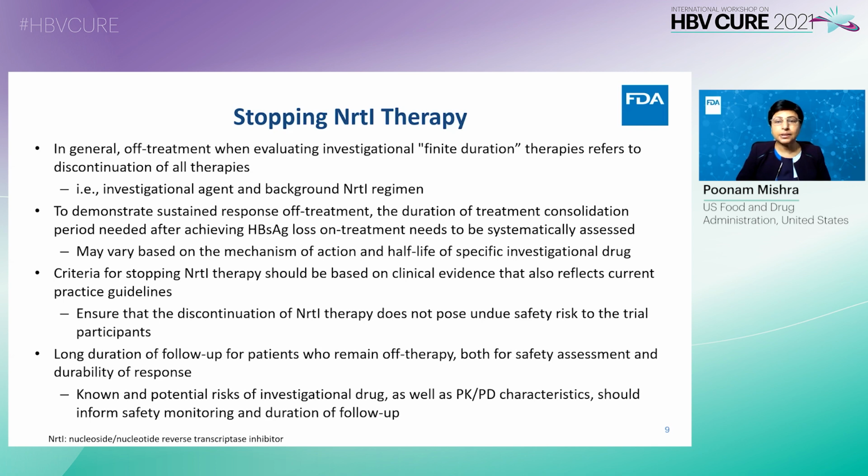to be systematically assessed. This may vary based on the mechanism of action and half-life of a specific investigational drug. Criteria for stopping NUC therapy should be based on clinical evidence that also reflects current practice guidelines to avoid serious risks to trial participants. Long duration of follow-up is needed for patients who remain off therapy, both for safety assessment and durability of response. Known and potential risk of investigational drugs, as well as pharmacokinetic and pharmacodynamic characteristics, should inform additional safety monitoring and duration of follow-up.